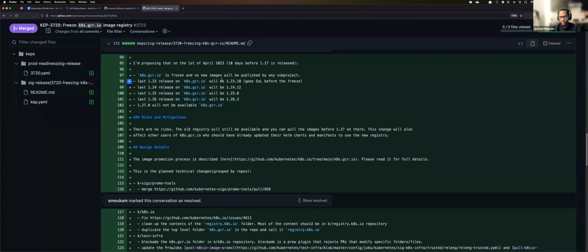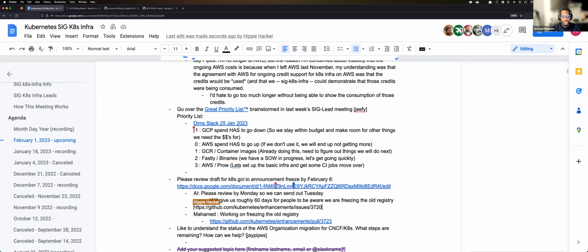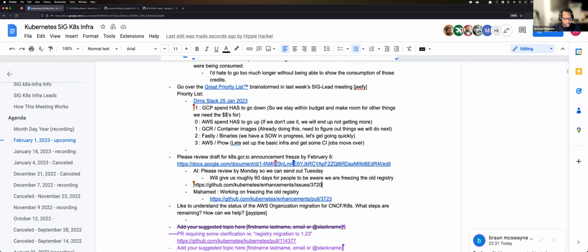So that gives roughly 60 days for people to be aware about freezing the old registry. If you have any questions, please drop them in the issue and directly in the draft document.